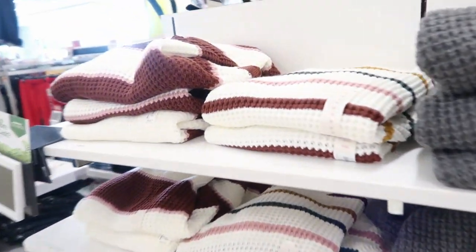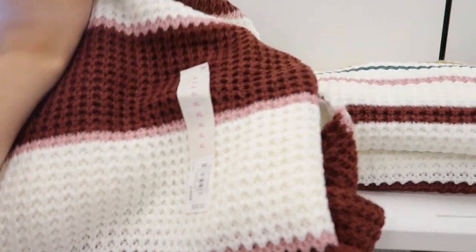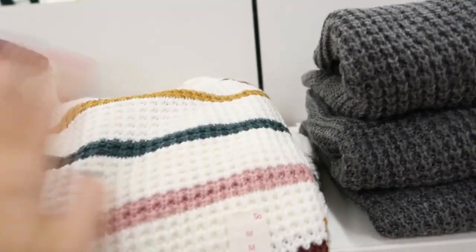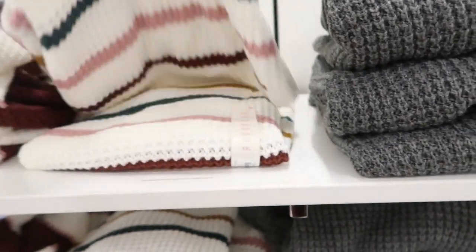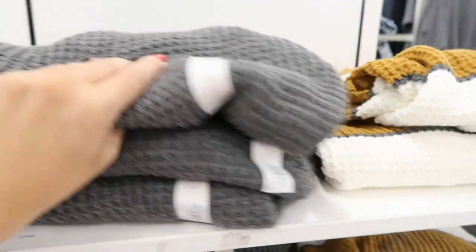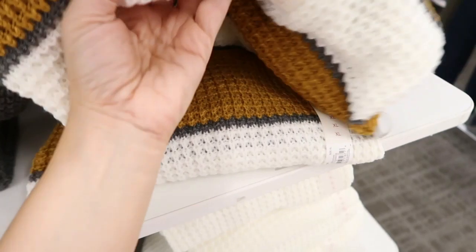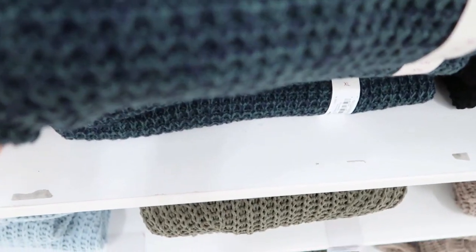These sweaters are $24.99. They're really super soft, just pullovers, easy. I love this burgundy and cream. And then I also love this color. I think these are such pretty fall colors. With denim, that'll look so good. And then there's a gray, a mustard and cream, ivory, black, a green and some navy in there, light pink.